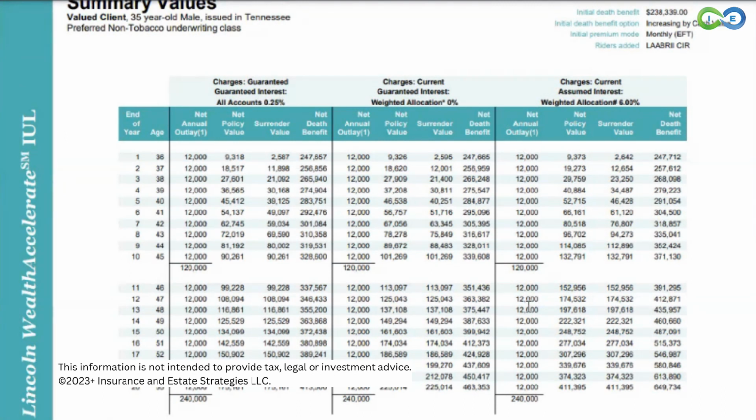And you can see the 20 years of premium going into the policy. You can see the death benefit increasing here. The death benefit is increasing by the policy value. So if you take 238,339 and add 9,373, you can see that at the end of year one, the death benefit has grown. You can see your policy values are growing here. And then you can see the surrender value.